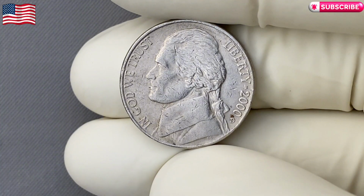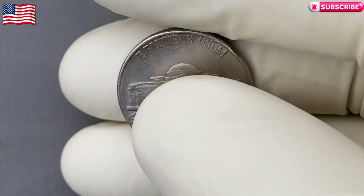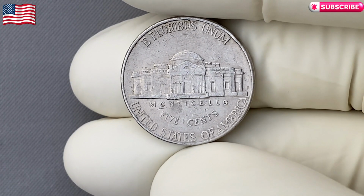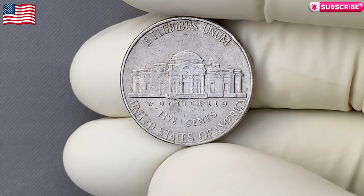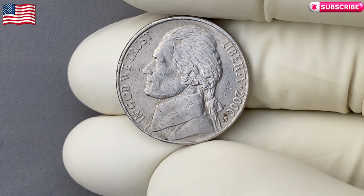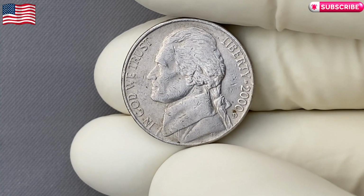The year 2000 was an exciting time in history. The dawn of a new millennium brought with it a sense of optimism and anticipation for what the future might hold. The United States was thriving economically, the internet age was booming, and Americans were looking forward to the next chapter of technological and cultural advancements.